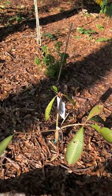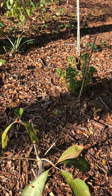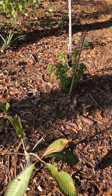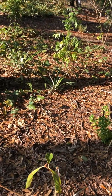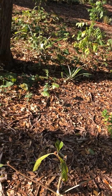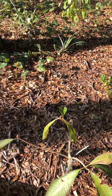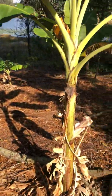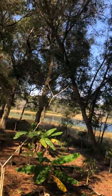I have a little Mamey sapote behind me here, which struggles in the cold here. I really don't like the fruit, and they take 2 years to ripen, so I'm not a huge fan of this tree. I'm thinking I might exile it somewhere else and put something more desirable in its place here. This is an ice cream banana, which I'm very excited to taste.